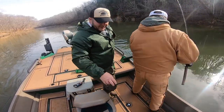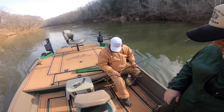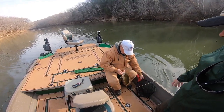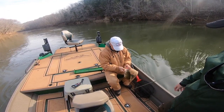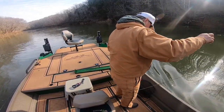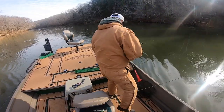There we go. Hey, that's a pretty one. Yeah, that's a good fish. He's probably 16 inches at least. Once it gets 16 inches, I call that a good fish. They're pretty. Man, they're chunky little things, aren't they? Ain't that pretty? Get my camera here. I got to take a picture of it, man. It ain't for you. It's for me.